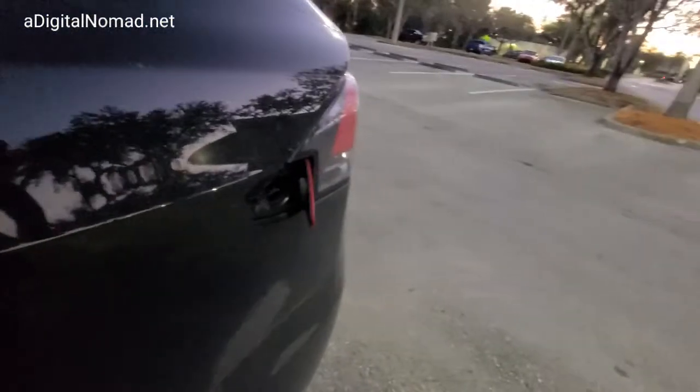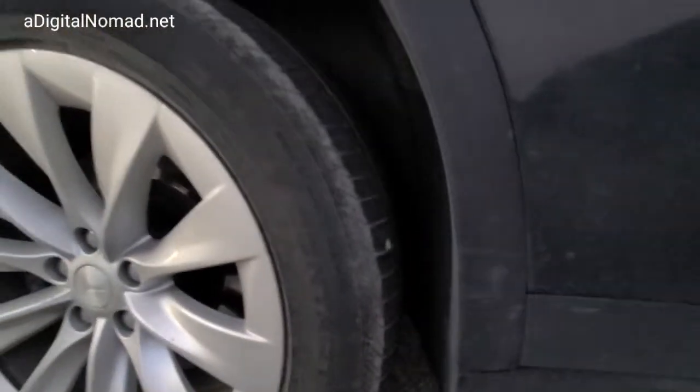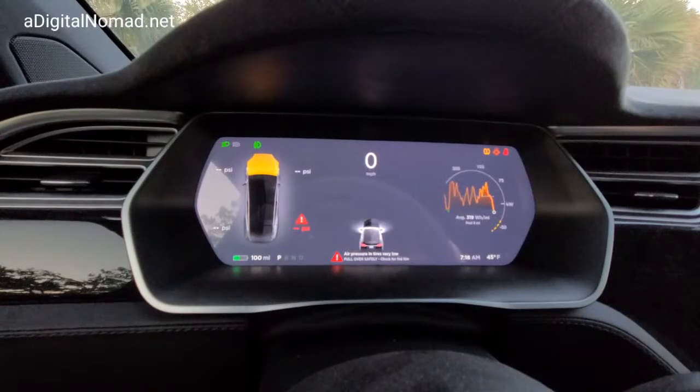This thing is still acting up. And I gotta check the tire. It's gotta be fixed. Let's see. That's the puncture. I gotta move it forward a little bit more so I can get down this area so I don't need to take the tire off. Alright, here we go.